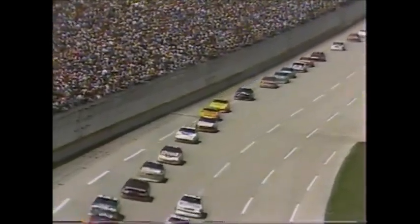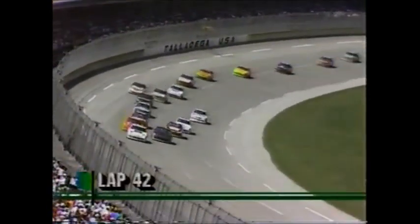We saw the bumper cam there just momentarily, looking back on the second place car of Darrell Waltrip. They move through the tri-oval. Now remember, they're not yet to the line. It's located way down toward turn number one. There it is. And the green flag flies, and we are now back to racing as we look at the bumper cam from Rusty Wallace's car.